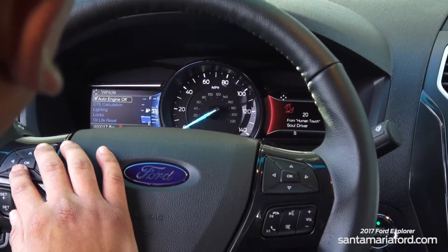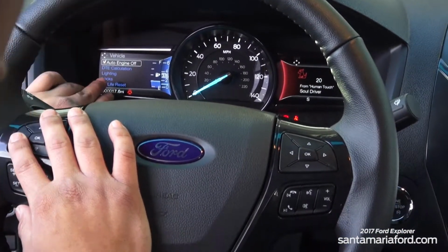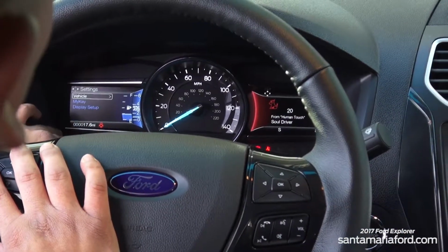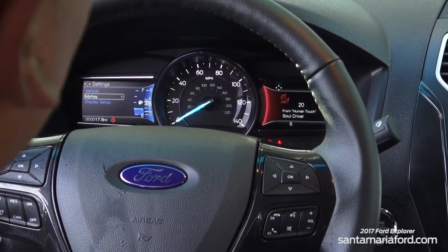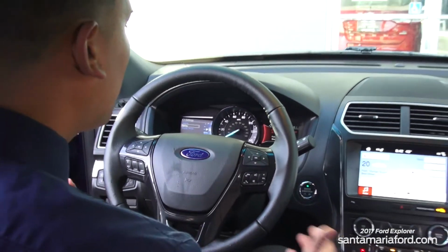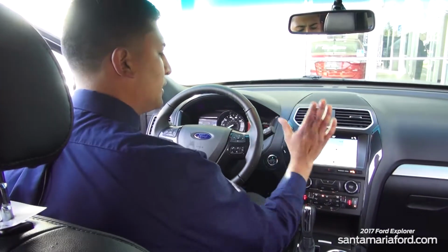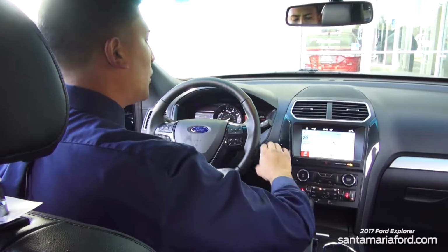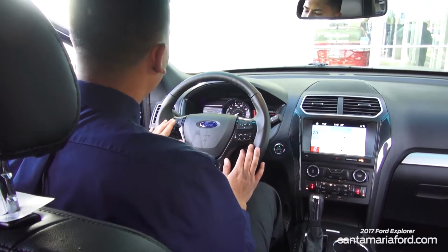Settings here, so you can do the auto engine off, so it won't turn on when you turn it on with the key. You could adjust the lighting in the vehicle, the locks. My key is nice because it's like a parental lock for the vehicle. So maybe you have a brand new driver in the house and you think they might be a little too crazy, so you set the limit at maybe 60 miles an hour. You set the sound system here so the volume won't go over a certain limit, or maybe it won't come on if they don't put on their seatbelts, things like that.